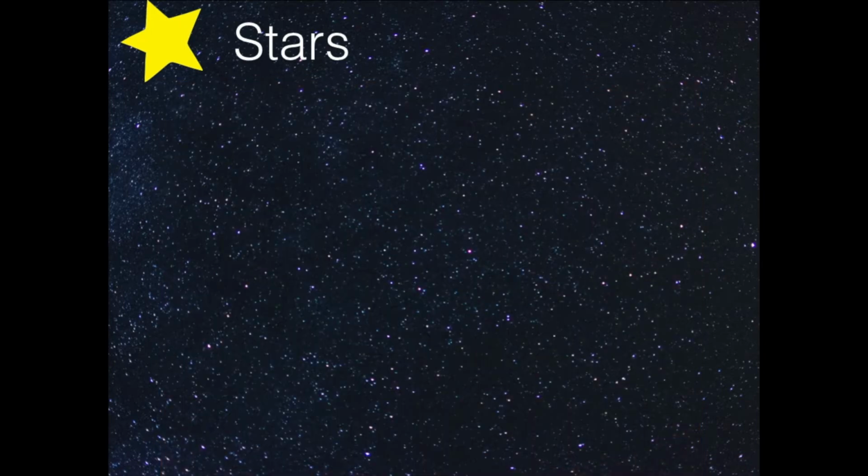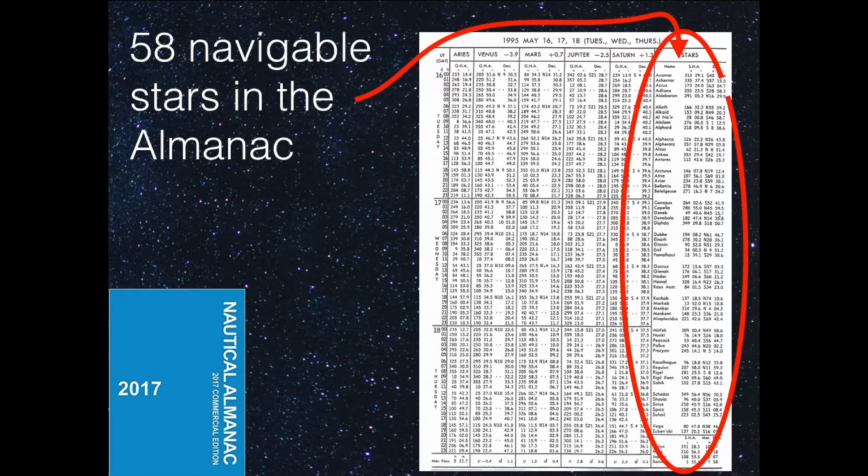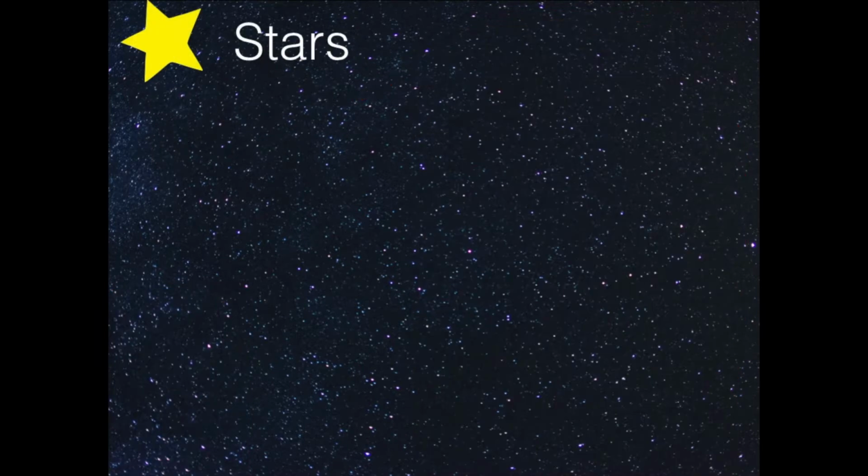There are millions and millions of stars. 6,000 of them are more or less visible. And you don't even have to go so far. We can go down to 58 stars. 58 have been chosen to be navigatable stars. Not because they are the very brightest, although they are very bright, but they are not the 58 brightest. It's the 58 which make most sense and are most helpful.